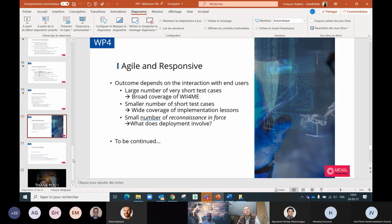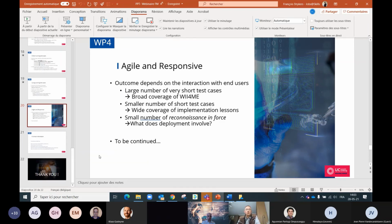So the way the work package on test cases works is to be agile and responsive. Our outcome depends on the interaction with the test case providers. We want to have a larger number of short test cases, so we get a feeling of what's there in the environment, in the economy. A smaller number of short test cases which go beyond the initial get-to-know, and then a small number of what I call reconnaissance in force. These are the long-running test cases so that we can learn what it really involves and feed this into the courses of work package 2 and 3.